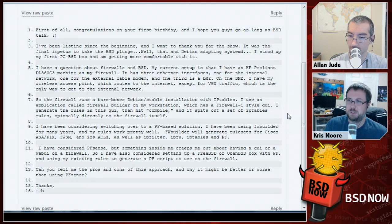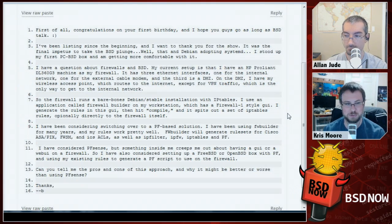It looks like I'm looking at FW Builder, by the way. It does let you select if this is OpenBSD style PF or FreeBSD style PF. Cool. So that is cool, at least. So you have the option. Yep. But I don't know. I mean, I had used Firewall Builder years and years ago. I'm sure it's improved since then.